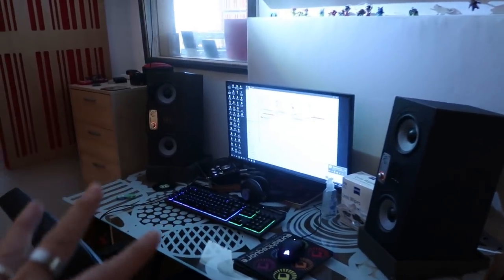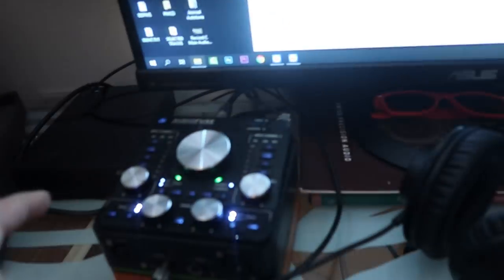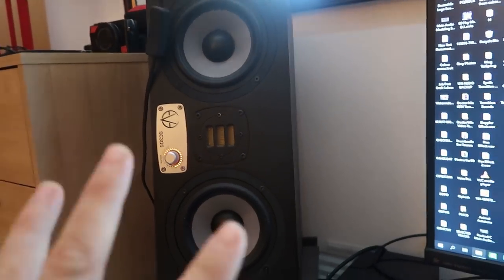Now, in the same room, on the opposite side, we have the video production table. Here we have another computer. This one is called Elvis, and it's pretty powerful. It was definitely super powerful when we got it. Very simple setup. We've got this audio fuse here. We use the Eve Audio, which are very good monitors.